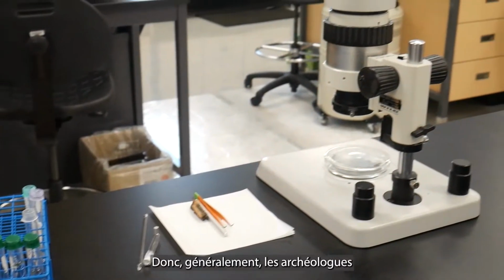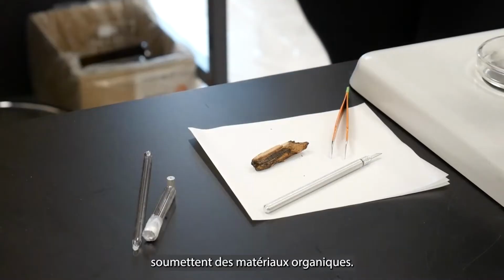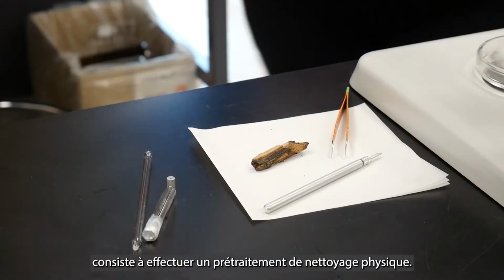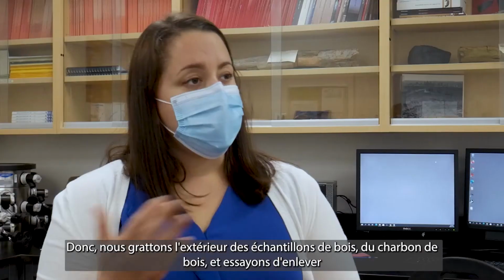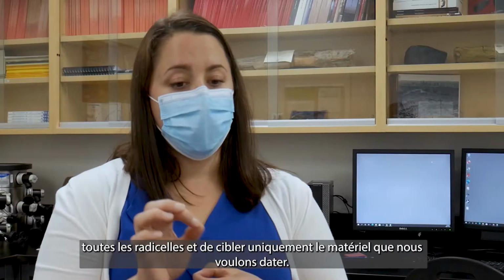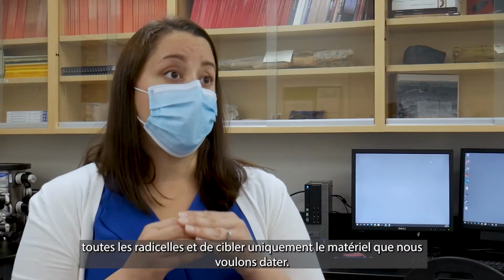So typically archaeologists, they'll submit organic materials. The first stage once they come into the lab is we do some physical cleaning, pre-treatment. So we would scrape the exterior off of a wood sample, charcoal, try to remove any rootlets, and target just the material that we're interested in dating.